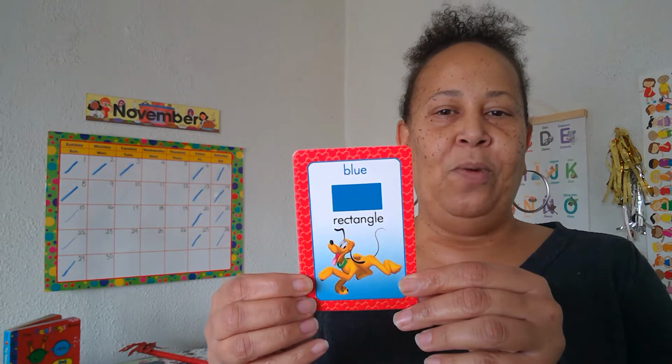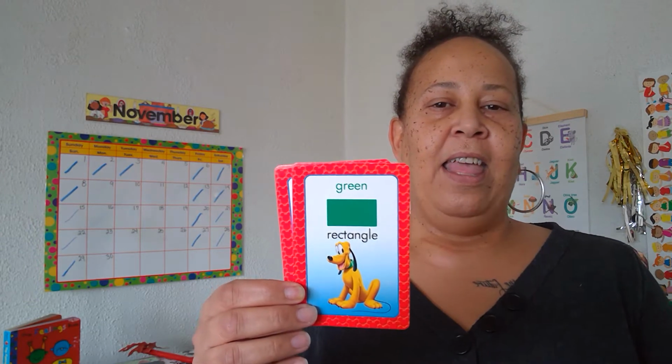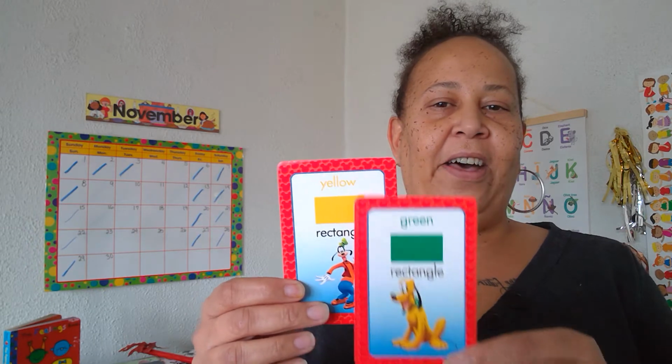And who knows what shape we're working on? That's right, rectangle. There's a blue rectangle. There's a red rectangle. There's an orange rectangle. There's a green rectangle. And a yellow rectangle.